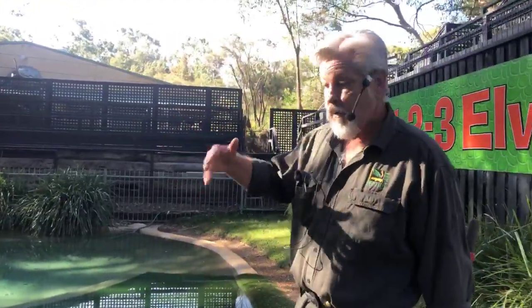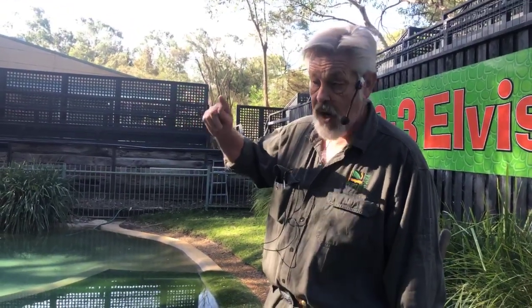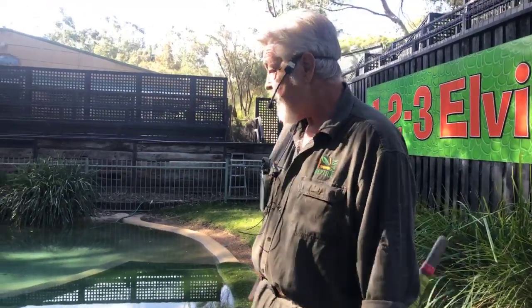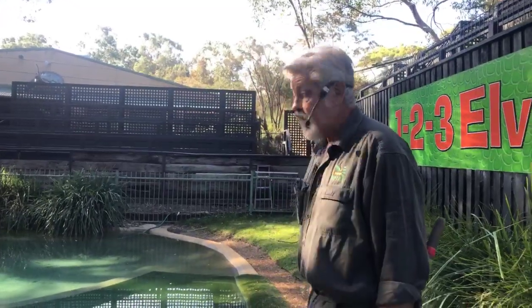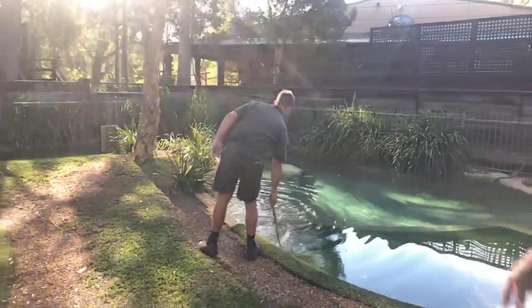Now, the death roll is, of course, incredibly famous, and it serves two purposes at the same time. It allows the animal to actually dislocate a large piece of flesh, and it's also a pretty good way to avoid being attacked by another crocodile. If you're spinning around and around and around, very hard for another animal to get a grip on you. If it's very lucky, it might manage to grab one of your legs, but it may not kill you.